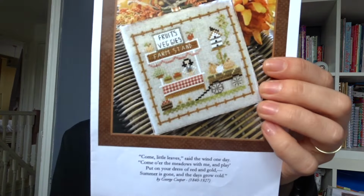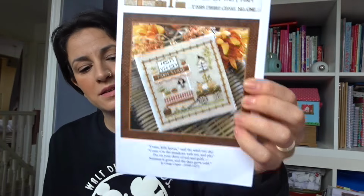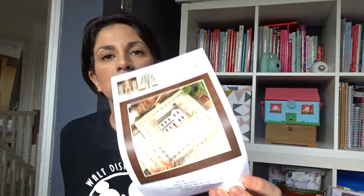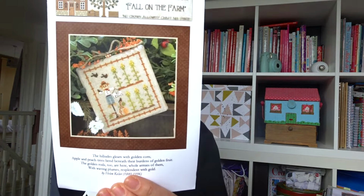This one is Fall on the Farm, the Farm Fresh. Is that better? These are all in order, by the way. So the next one is Fall on the Farm, the Old Farmhouse. This is the No Quotes Allowed. I quite like that one, actually.